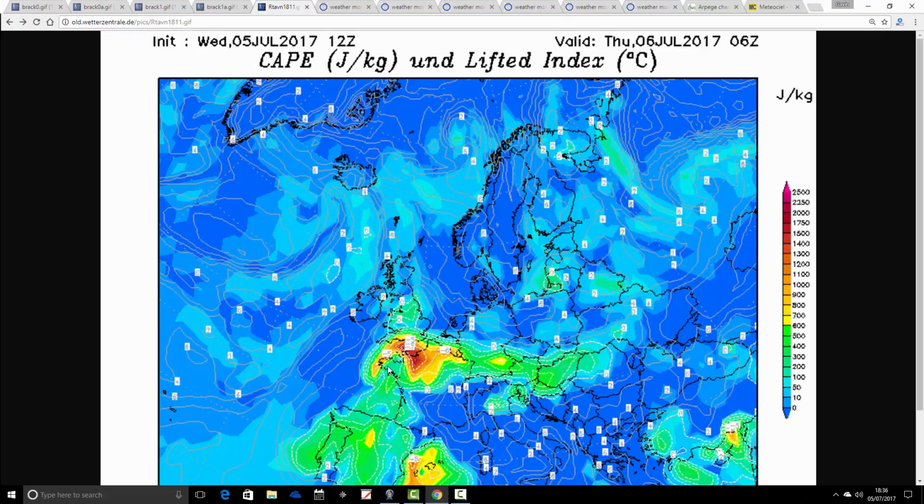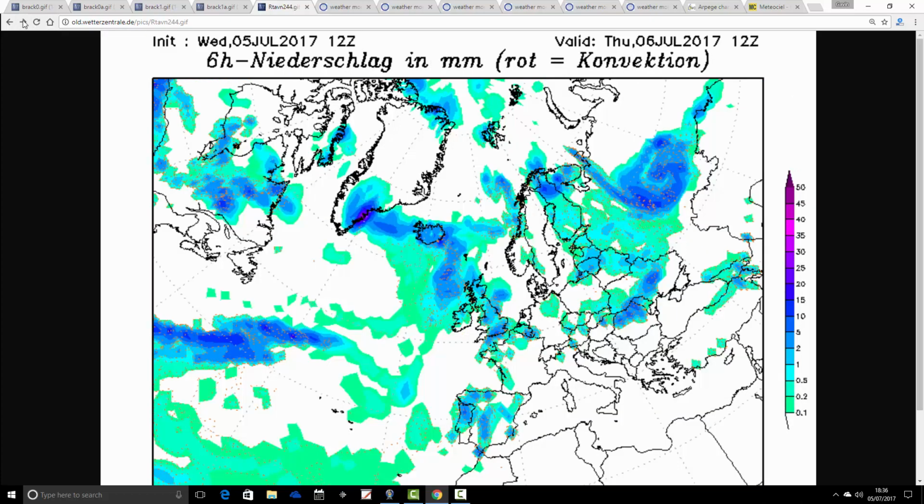CAPE and lifted index for 6 o'clock in the morning tomorrow, and this is sort of convective potential, if you like. This is telling you where we've got the greatest risk of convection. We have got high rates of CAPE down in the south, on the south coast and through the Channel, indicating that those showers could be producing thunder. So there's enough there across northern England and North Wales to have some rumbles of thunder mixing in too.